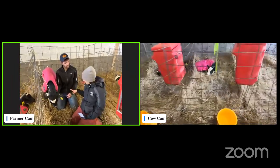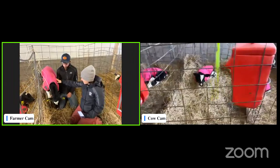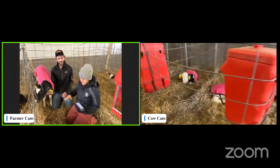We talked about the weather today earlier too, and you and I are obviously bundled up, and it looks like these calves are quite fashionable in their pink jackets. So tell me a little bit about how we're keeping these calves comfortable.